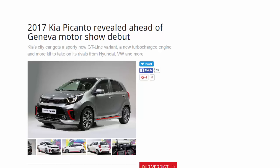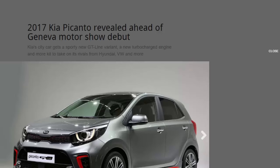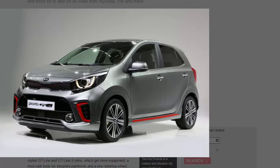2017 Kia Picanto revealed ahead of Geneva Motor Show debut. Kia city car gets a sporty new GT Line variant, a new turbocharged engine and more kit to take on its rivals from Hyundai, VW, and more. The 2017 Kia Picanto has been revealed ahead of its official debut at the Geneva Motor Show in March. It will go on sale in the UK in May, and should cost from around £9,000.